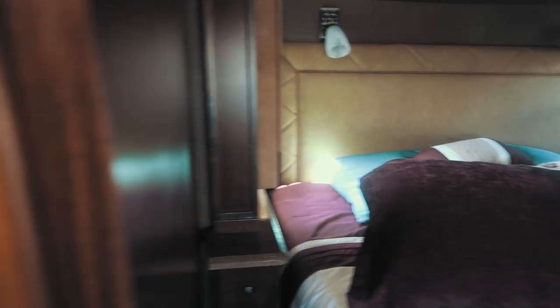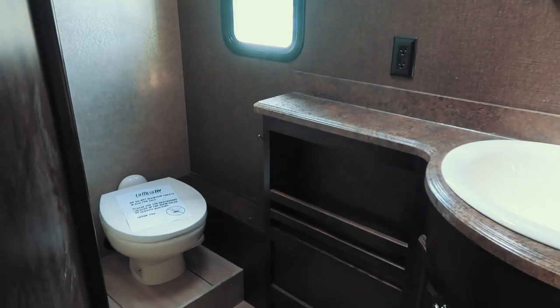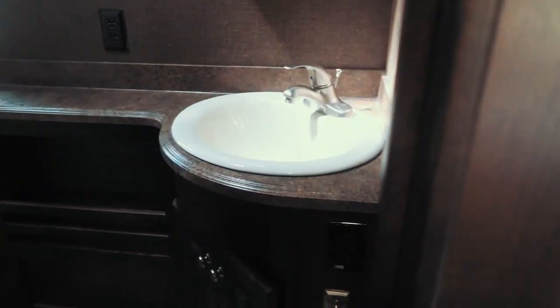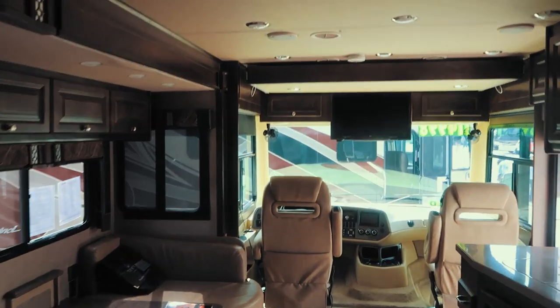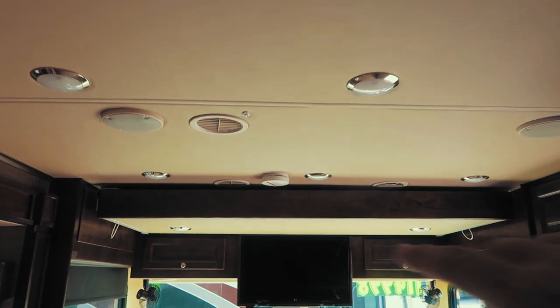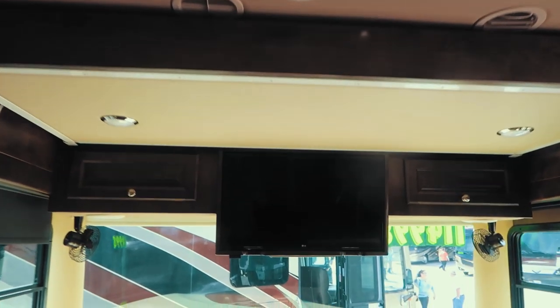Sleeping area, king bed, nice big roomy toilet and separate shower. This is a used unit, so there's some areas that look used. You see they've got the bed that lowers down above the driver and passenger seats.